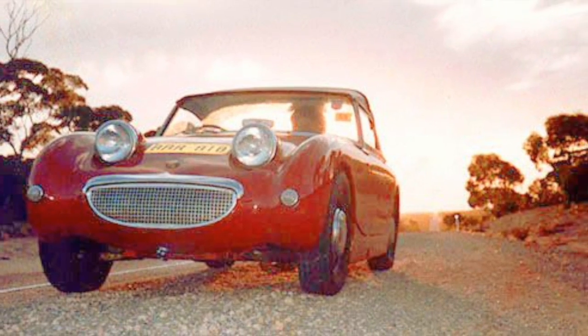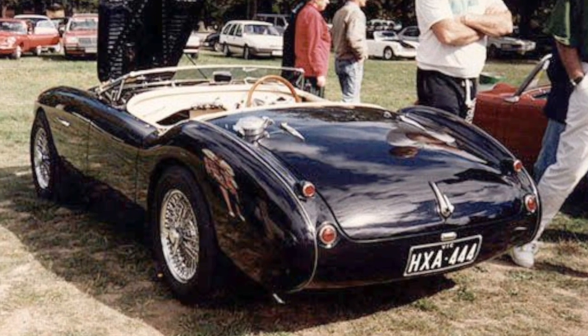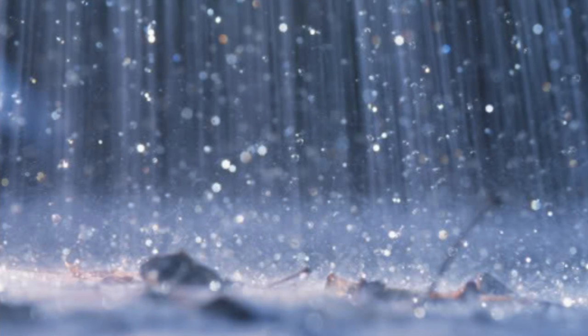and driving it 3,500 miles across Australia to Melbourne for the National Healey Rally, where Jeffrey Healey, the guy who originally designed the car, was going to be. Fun started on day one.